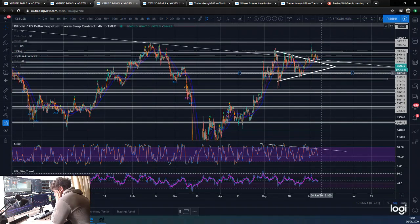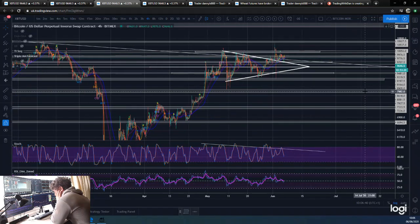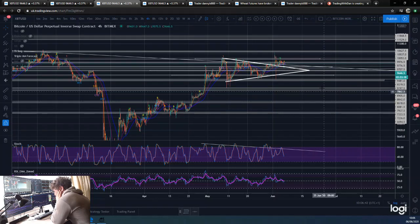The longer we don't break through and get up, the more confident the bears will probably get, and the more tired the bulls will get of waiting to get paid. If the bulls aren't getting paid, they will start to close their positions, and we could get that move down. So yeah, it's pretty much decision time in Bitcoin at the moment.